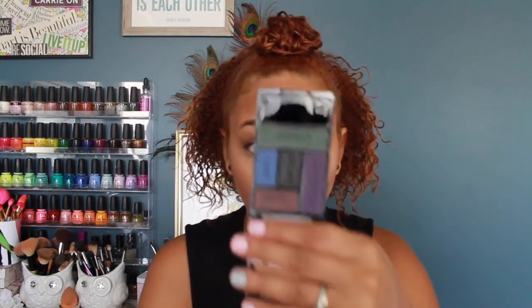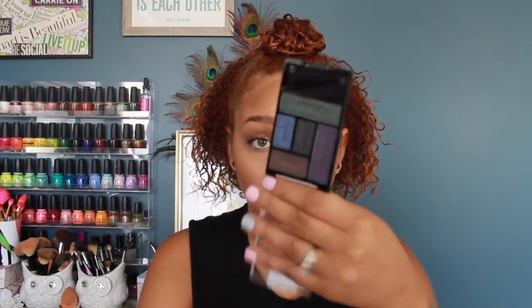All right, so the next one that we have here is Don't Be a Poser. And this one has more jewel toned colors in it. I believe all of these are shimmer shades. So yeah, let's go ahead and give these all a swatch.